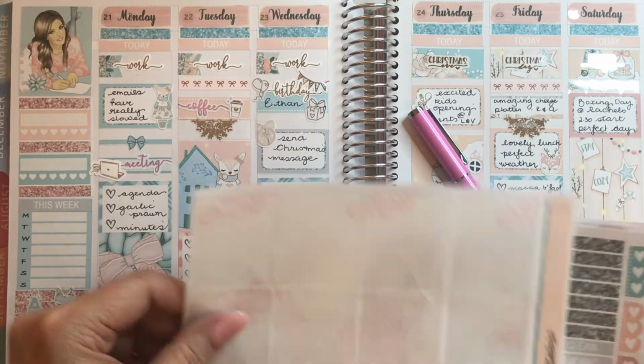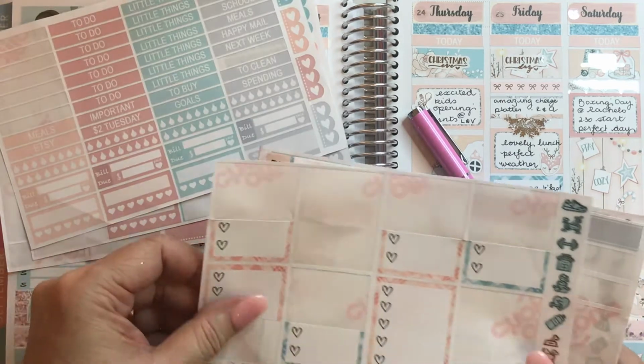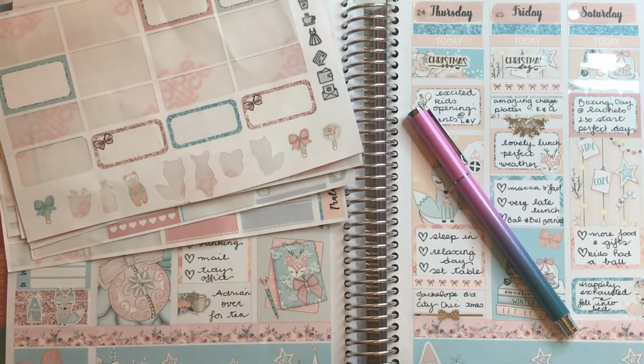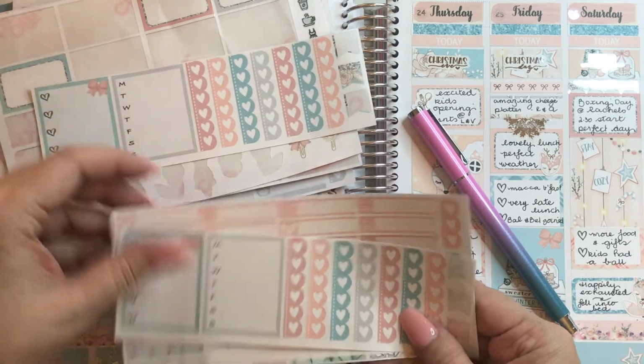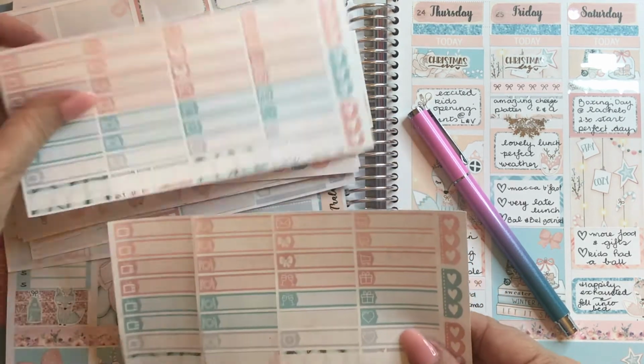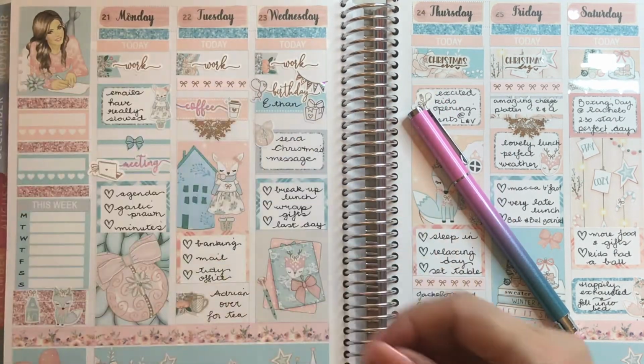So I'm just finishing up here and showing you what's left. So all the full boxes have gone. There's a few glitter headers, most of the littles, a couple of trackers and a couple of boxes left. But it's a pretty generous kit. You could probably be more selective and just print out the things that you're likely to need, but that's fine. I'm quite happy to have those as spares.